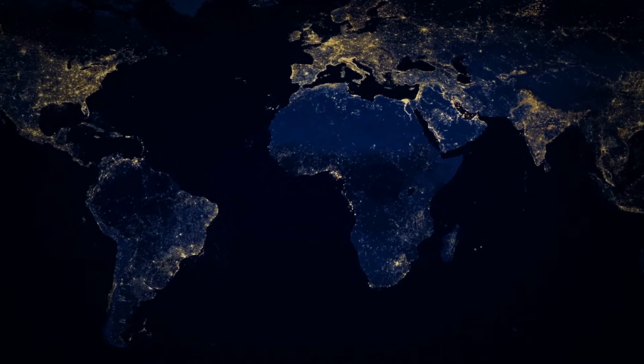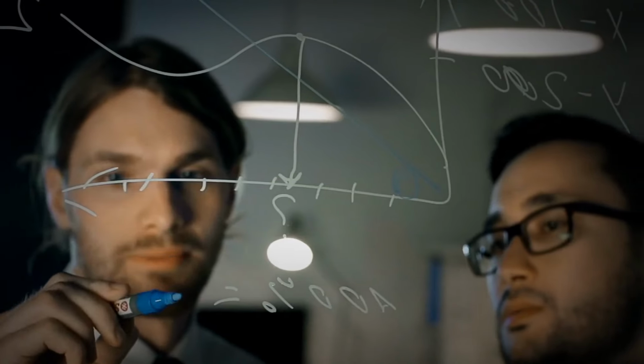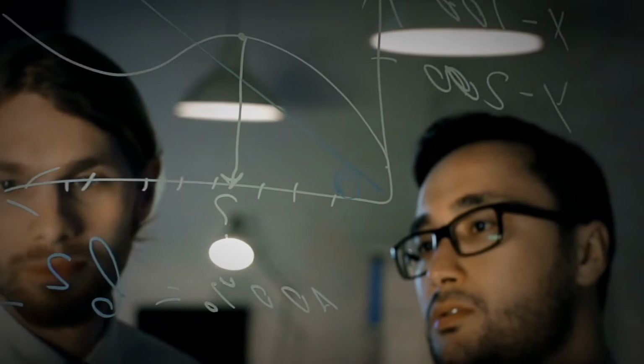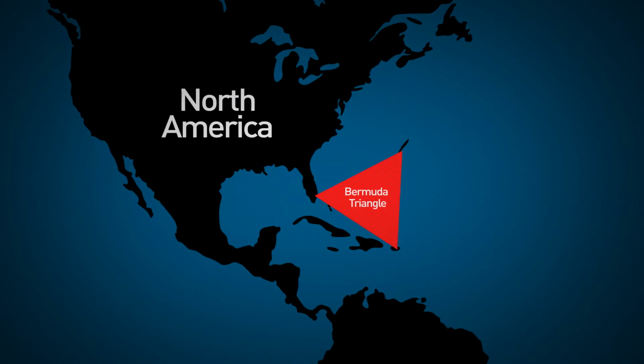You might have noticed that the Bermuda Triangle doesn't appear on any world map. This is because official institutions refuse to acknowledge that the area actually exists.